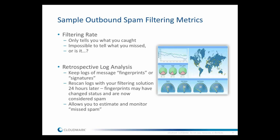So this gives you very, very detailed metrics on exactly what may have left your network, lets you monitor that, see if there's a certain upward trend, and give you a very, very early warning that spammers are starting to take over certain parts of your infrastructure, and you're getting close to ending up on a blacklist.